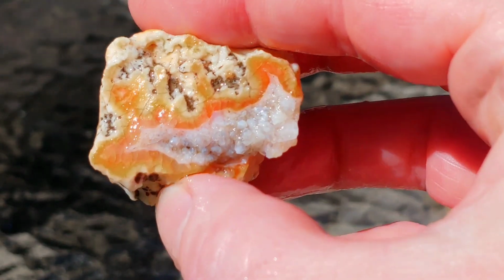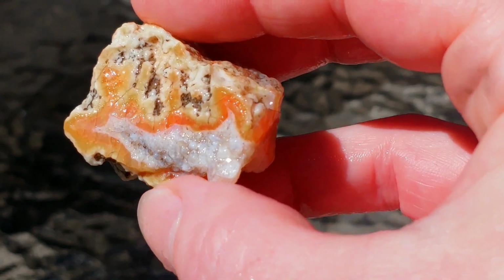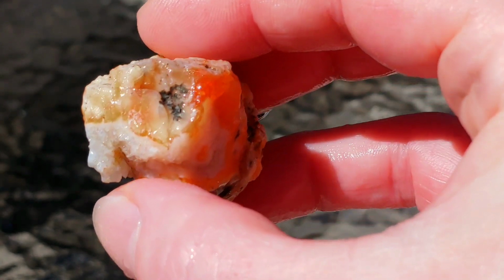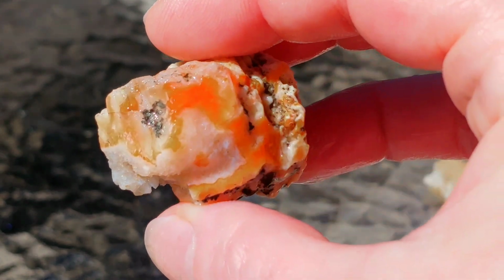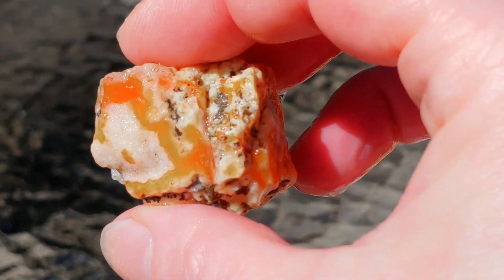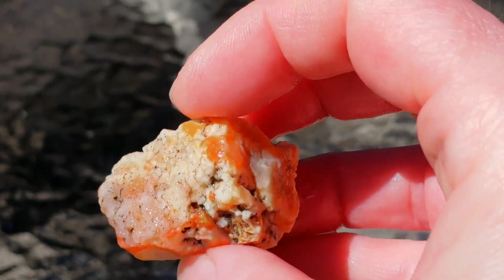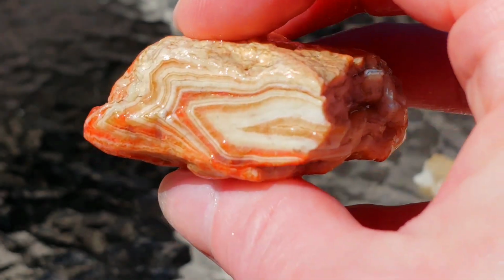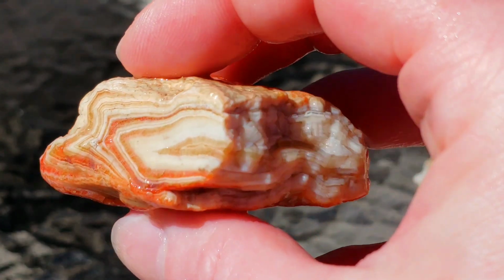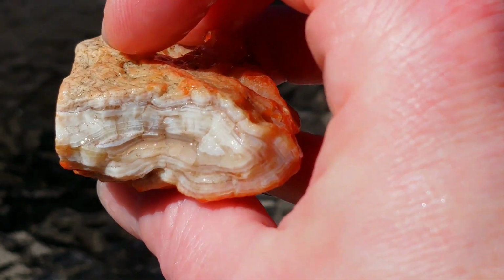This one's a pretty unique little piece too. Not often I see ones like this, so it's pretty cool. This is amazing. I mean, this one just speaks for itself.